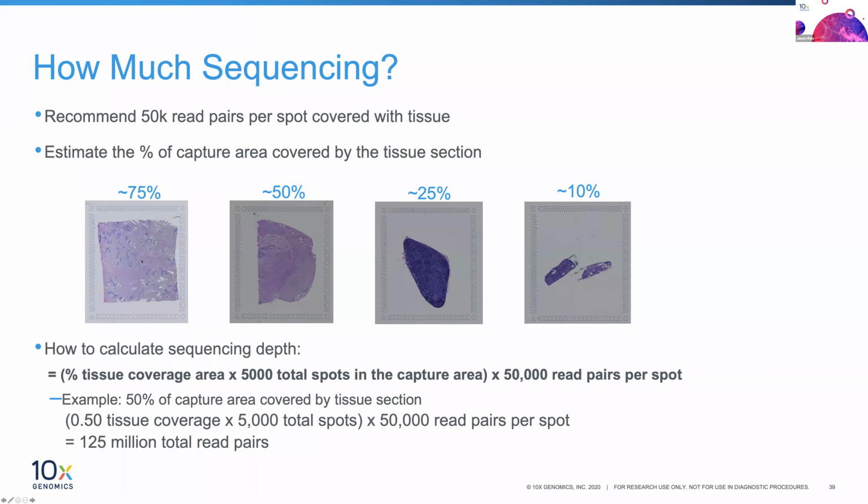But here are some examples. You see this is maybe 75% of the area, 50%, 25%, etc. And what you're going to do is take the 5,000 total spots in this capture area, multiply that by the percent tissue coverage, and then multiply that by 50,000 or 24,000, depending on whether you're doing fresh frozen or FFPE.